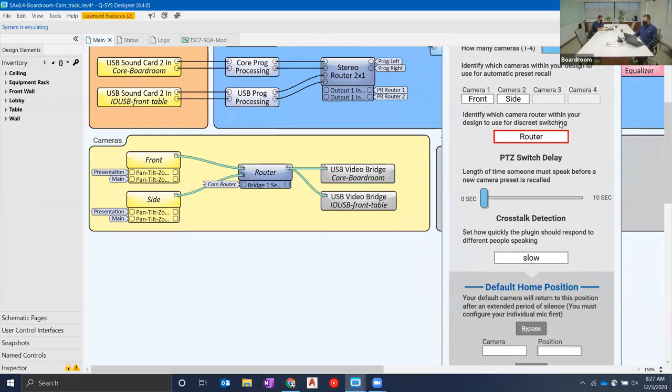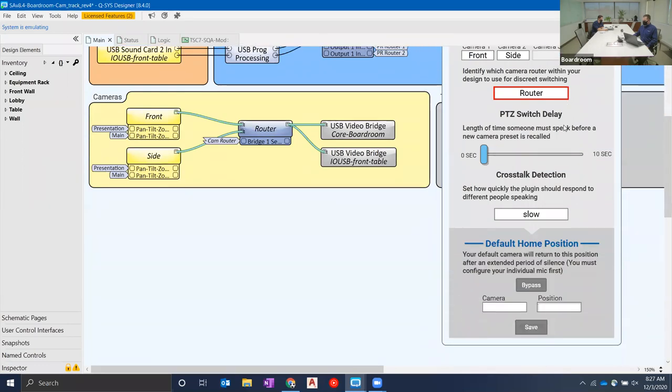All right, scrolling down the plugin here, we have our PTZ switch delay. This gives you the time of delay that somebody needs to be active in a zone, and we'll talk about zones when we switch over to the other tab. That means how long somebody needs to talk in that zone before that will actually switch over to it. It's 0 to 10 seconds. I usually start around 5. We found 2 to be happy. It all depends on the size of your room. If you have a larger room, you might want it to move slower. You might want it to move faster.